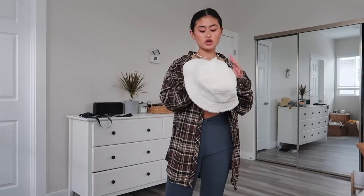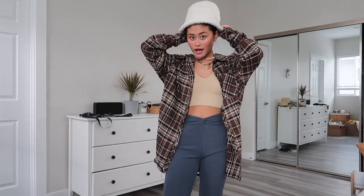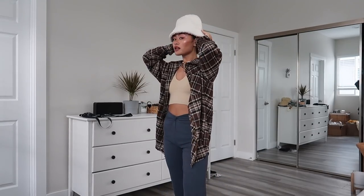And then I got this Sherpa bucket hat. There was a point in time when there were Avatar Sherpa bucket hats going around. And I was like, I'm not really a fan of Avatar, but I love the Sherpa. And my hair is also in a bun, so you cannot fully judge this bucket hat right now. I can't get it to sit right.